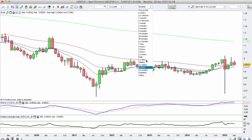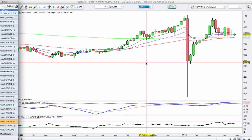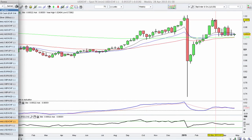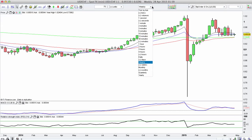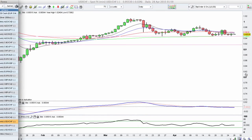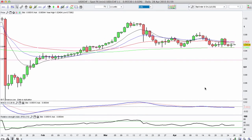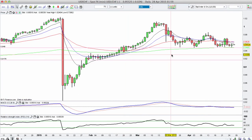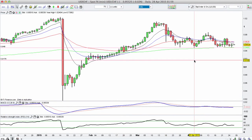So let's take a look at how the weekly looks, and you can see this lower high coming in a bit more clearly here on the weekly, and a level that starts to form at around the 0.95, and you can see that the market is actually compressing down into this level. So let's bring up the daily and we can see this level a bit clearer. If we zoom in on this level and have a look, we can see we had a few touches here in the past, and right now we've got touches here as well.